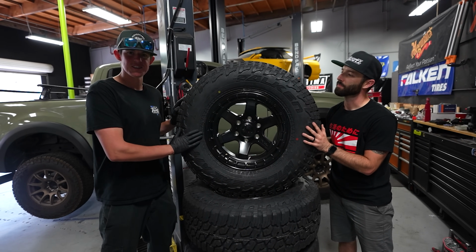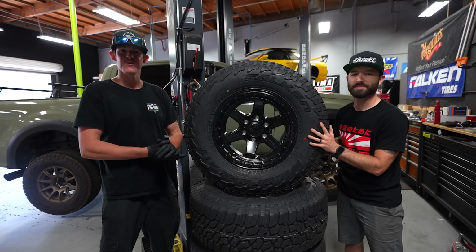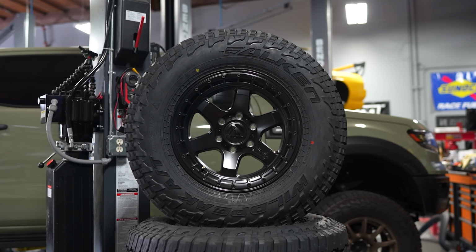So I'm very excited to see this on. I know the black wheel is going to complement the vinyl wrap very nicely and the whole color scheme we got going for this car. So let's get these things on.